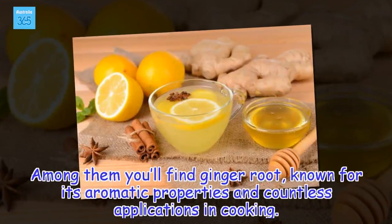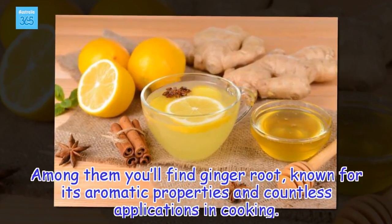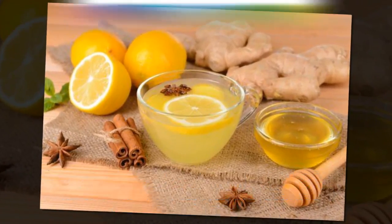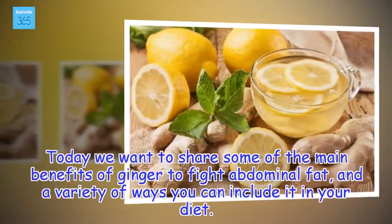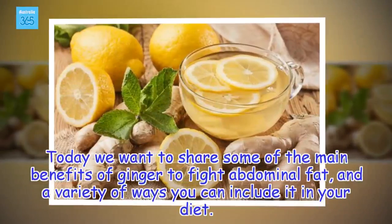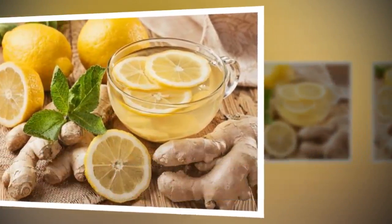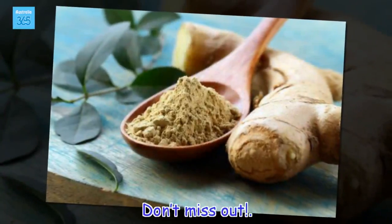Among them you'll find ginger root, known for its aromatic properties and countless applications in cooking. Today we want to share some of the main benefits of ginger to fight abdominal fat, and a variety of ways you can include it in your diet. Don't miss out.